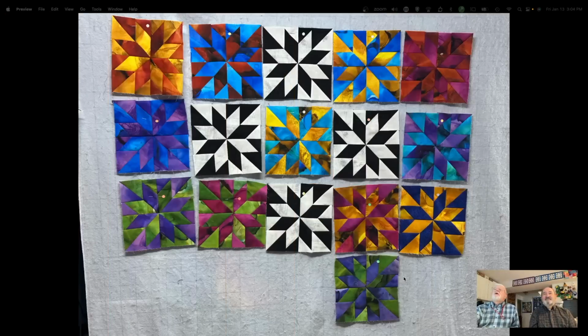Okay, and then I'm playing around with Lemoyne stars. I have no idea what I'm doing with these. This was an AccuQuilt die that I want to see how it worked out. And yeah, I'm still screwing around with this. I may come back to it, I may not. Right now I've got another project that's taking precedence over this one. So yeah, that's all I have been working on the last little while.